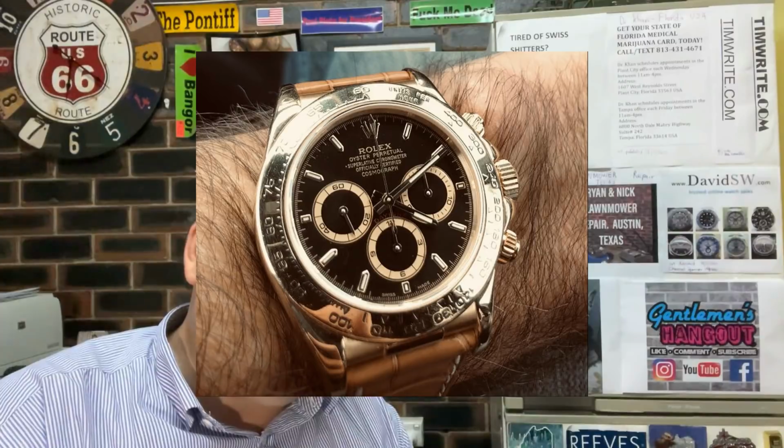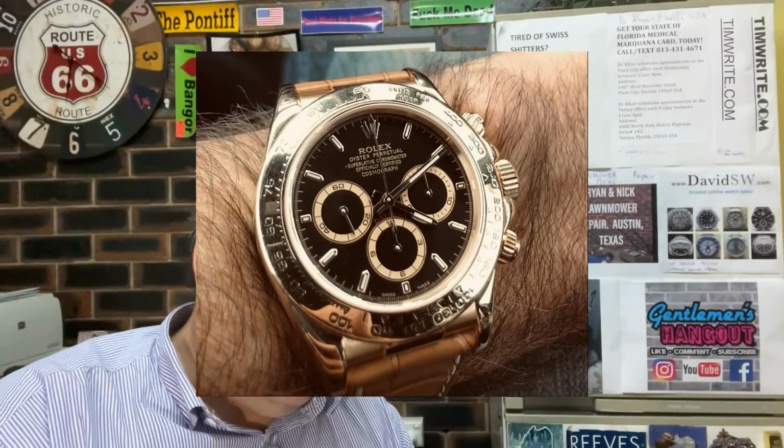Pre-owned, amazing piece, black dial, serviced by Rolex before I bought it, never polished. I don't see selling this piece. It wasn't cheap at 18,000 US. He's got a Patek 5196 rose gold, among my favorites of all time, can't sell this one.